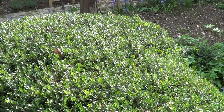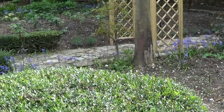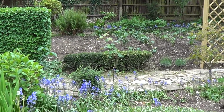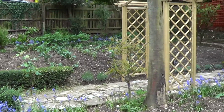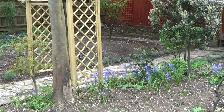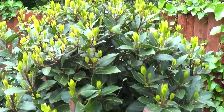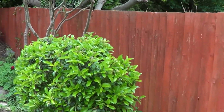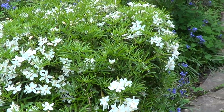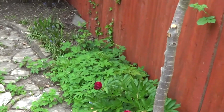Nice big box hedge, which I might try and relocate. Well, not the whole thing, but try and get it so that I can mirror my dad's little hedge over there, mirror it on this side of the path, leading up to the first arch, and my line of lavender, bay tree, other tree. This is nice, and again, I don't know what it's called. I think it's some sort of a hebe, but not too hot on that sort of thing.